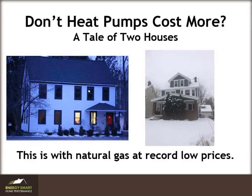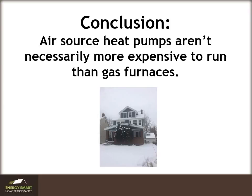So, and yeah, just to repeat, we pulled this off with really low natural gas. So the conclusion is air source heat pumps aren't necessarily more expensive. Now, this is a case-by-case. This is one anecdote. These are some houses that I worked over pretty stinking well. These had big hammers used on them.